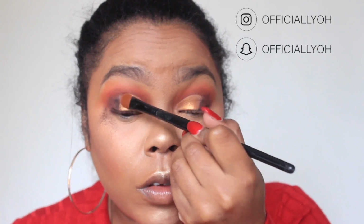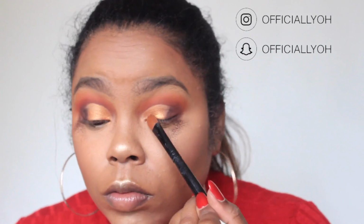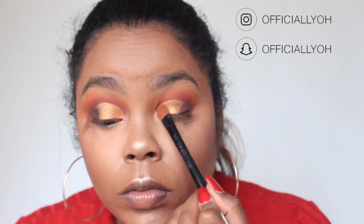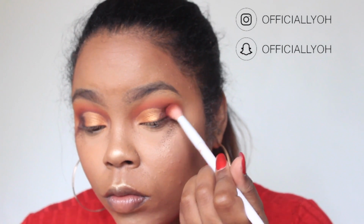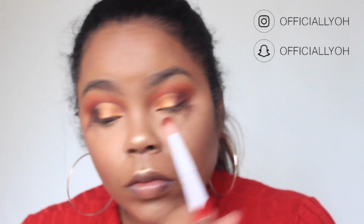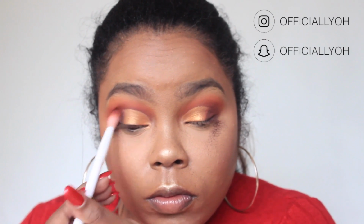So again, I'm going everywhere that I put the concealer, and just everywhere that I left blank, I'm putting that gold shadow. So beautiful shade. And then I went back in with that reddish brown shade, and I just blended everything together and made everything look a little bit more smoky. It took away any harsh lines and just made everything look blended together.